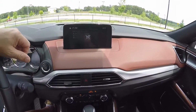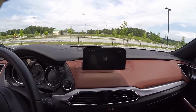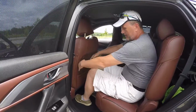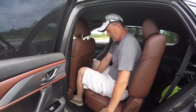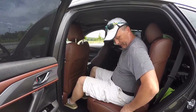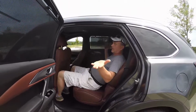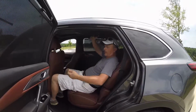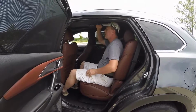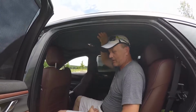Let's see how much space we get on the second row. So I'm sitting on the second row. Basically the knee space, it's enough. I can move front and rear, and also through this lever I can recline just like that. That's enough headspace, especially when I'm sitting straight. There is at least that much space.